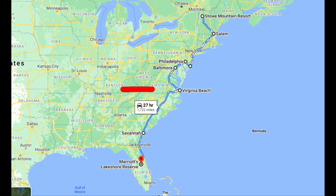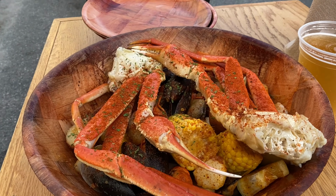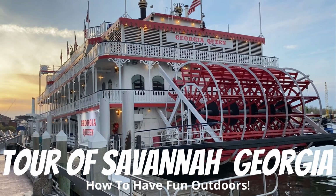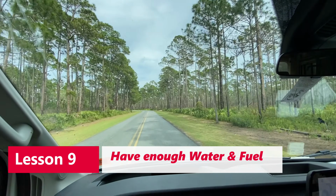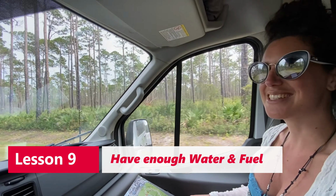and the more happy camping you'll have. After we finished up in Williamsburg and Virginia Beach, we headed south. Alice really wanted to see Savannah, and boy, did we have a great time. What a wonderful little city this is, and great food, great attractions, and we did a video on that. It's a must-see, and here we go with our next lesson. Okay, lesson number 9, have enough water and fuel. So this is a 2-part lesson.